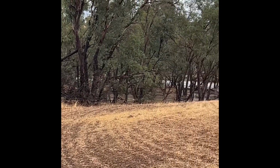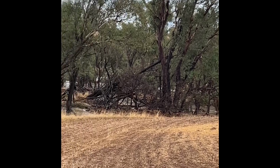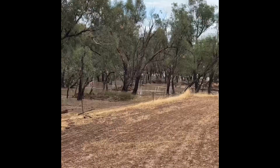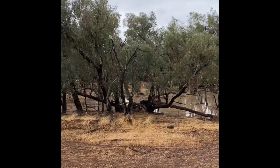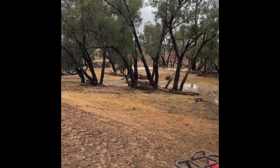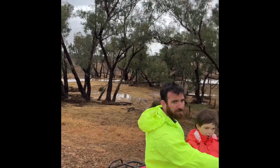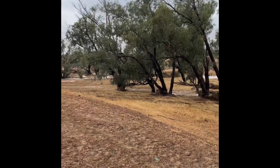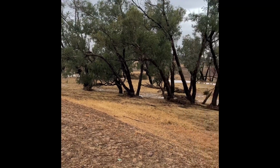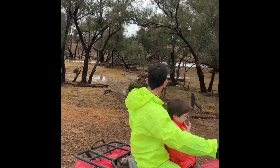Oh, that's the river. Yeah, that's the river, and it's up to that fence line. Oh, wow. The debris actually flattened this fence which went across here as well. So that's completely flattened. Yeah, you can see where all the grass has been pushed down, and that would have been way up to here last night.